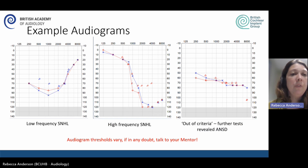On this slide, you can see 3 different audiograms of patients who have all received a cochlear implant. Some of these may not be classed as a classic candidate for a cochlear implant. And I've put these here just because if in any doubt, anything unusual, talk to your mentor. We've got a low frequency sensorineural hearing loss, high frequency hearing loss, and the third one here is actually on paper outside of criteria, but further assessment revealed that this person had auditory neuropathy.